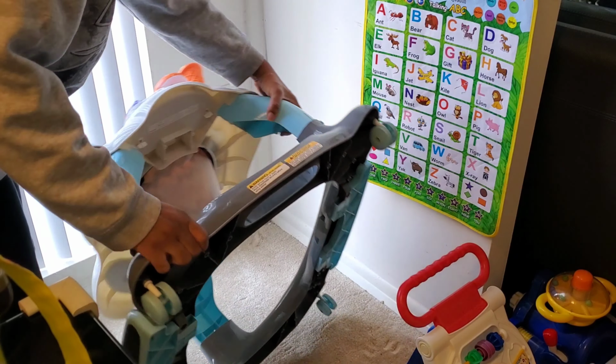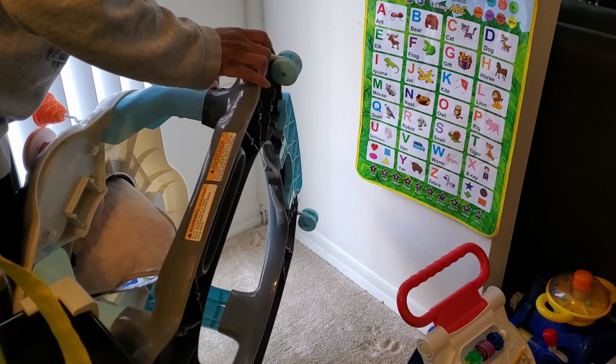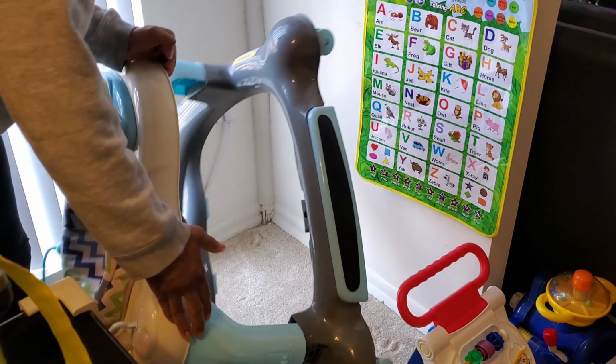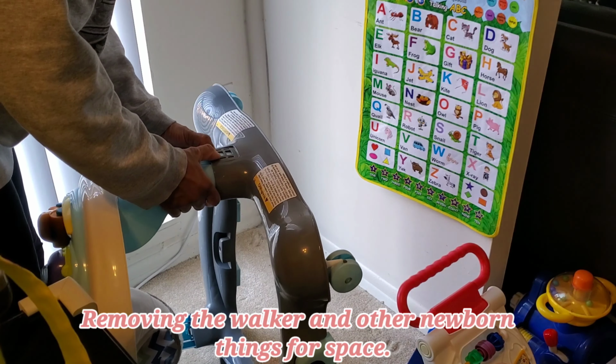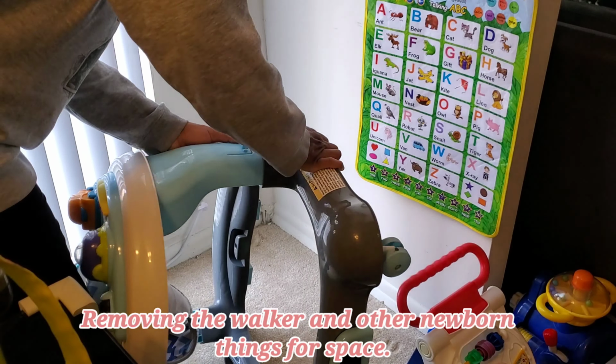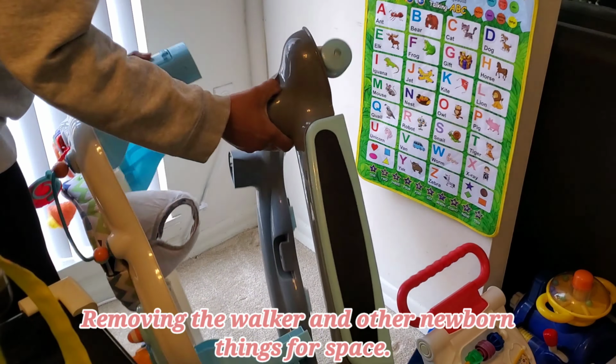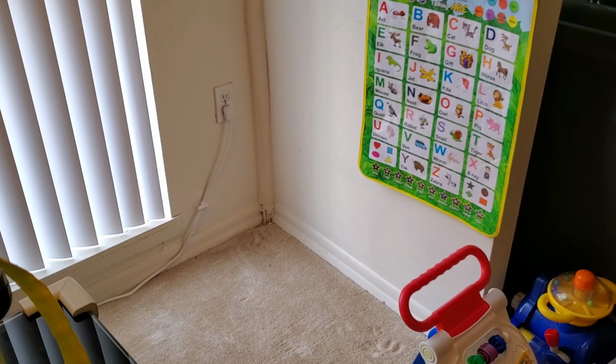So this area is where my son has his walker and some of his toys from newborn to 1 year. So I'm going to get rid of some of these things, like pack them away so I can make room for the toys we got him for Christmas and an easier space for him to roam.